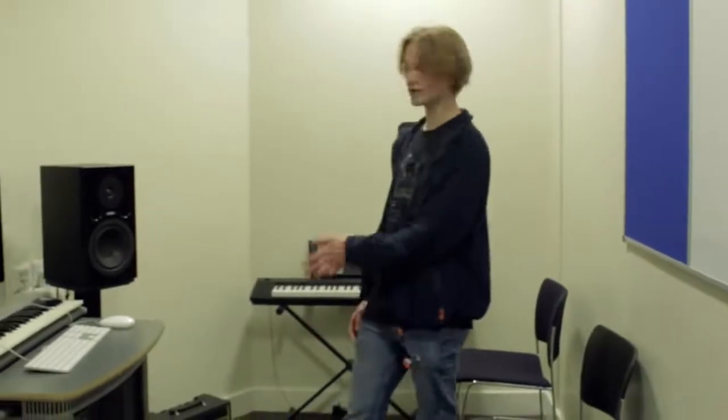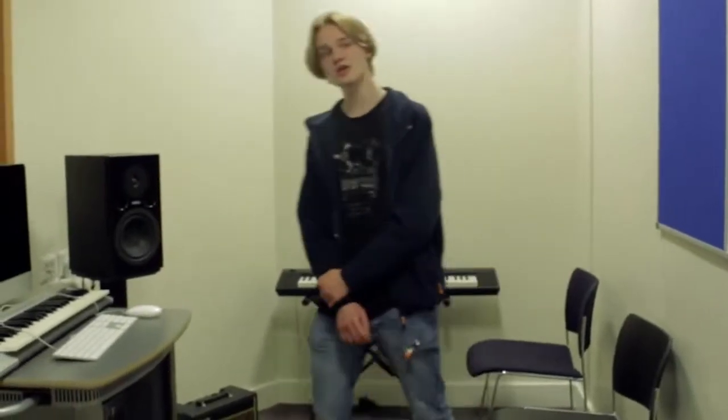As you can see, this fifth room is kitted out very similarly to the first, with Mac, digital piano and amps. As I said earlier, all of these practice rooms are card access only to music and performing arts students, as well as those who choose to get involved with the extracurricular activities.